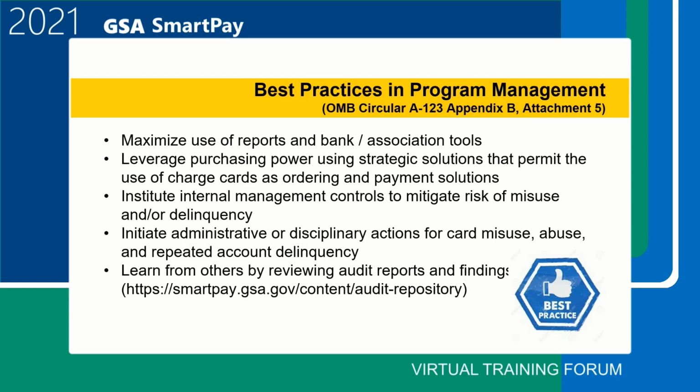Now we're going to go over some best practices and audit findings in the management of your purchase card program as found in OMB Circular A123 Appendix B, and tips and tricks from some of your peers. When it comes to maximizing the use of reports and bank association tools, under the SmartPay 3 contracts, there are numerous mandatory reports available at the agency organization level, and they are listed in section C731 of the master contract found on the GSA SmartPay website.